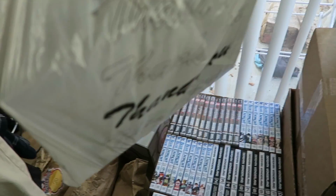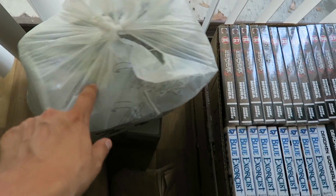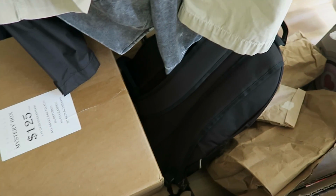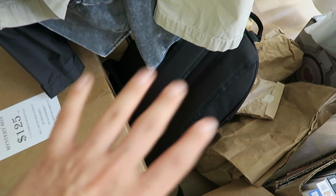this one. This was an Attack on Titan grab bag. Don't know what's in it exactly. It was in one of these paper bags, but it ended up breaking on the way here, so I just left it in the garbage bag that it was in. And last but not least, this is a $125 mystery box. Contains 15 items guaranteed.